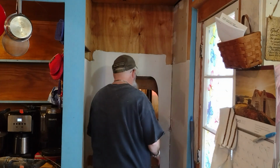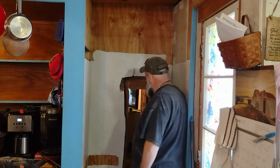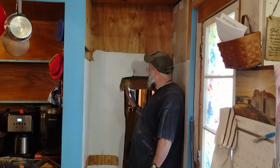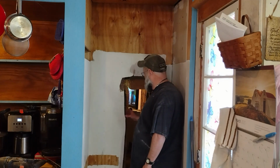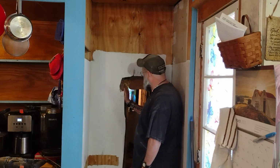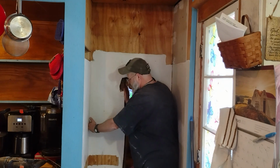You see an old house like this. I don't see anything hanging up. There's a big stud here, so I will have to be cutting that out. I'm going to be taking it over here to this section here.